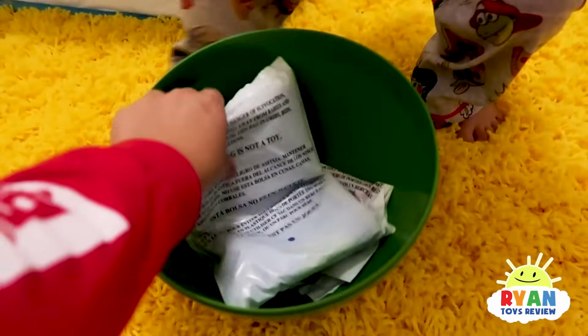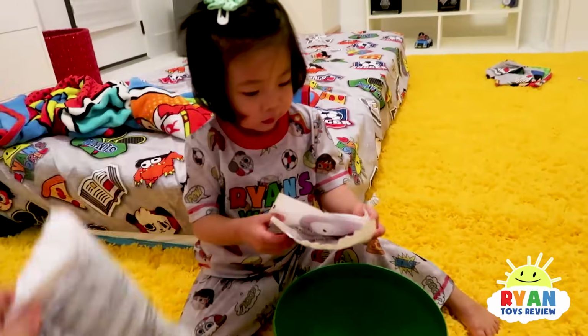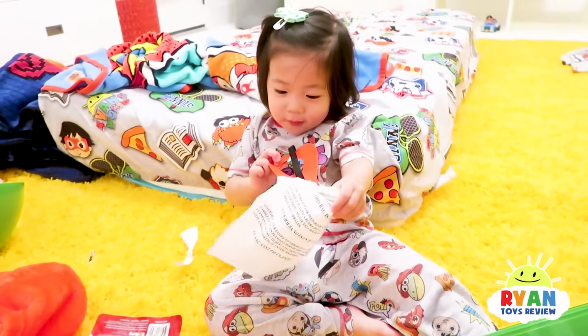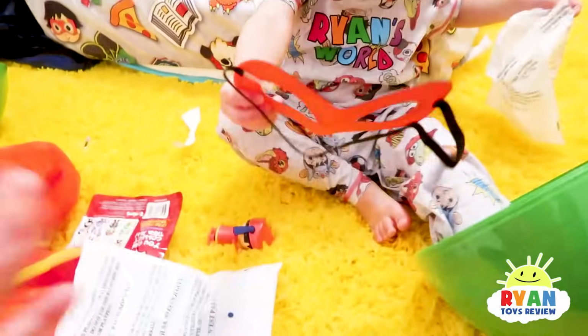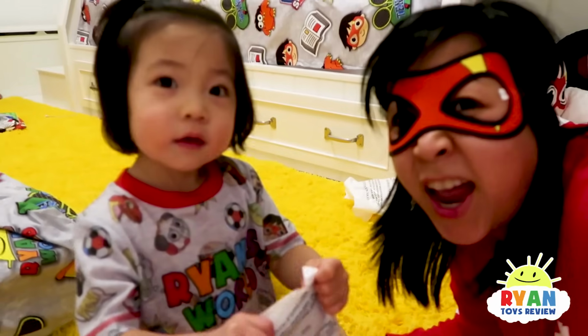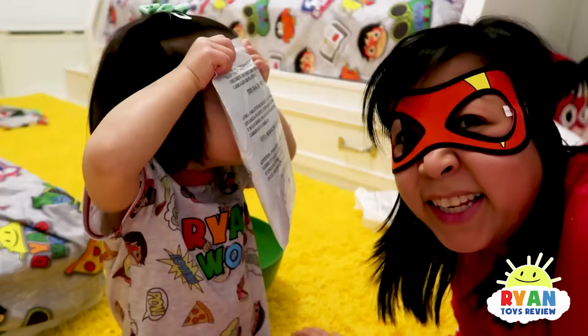Okay, so what else comes in the sleepover egg? There's this and that. Are you having fun? All right, let's see what's inside. What is that? That's a mask. This is a Red Titan mask. See? So there's a Red Titan mask you can wear. What do you think? Do I look like Red Titan, Emma? Do I look like Ryan, Red Titan? Where's Ryan, Emma? Where'd she go?